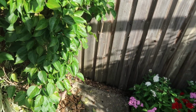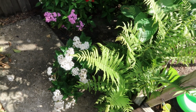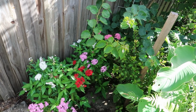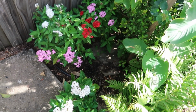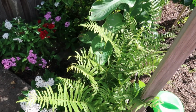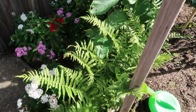And then just trying to pan slowly so I don't give anyone motion sickness. These star cluster, I think they're star cluster panthers, looking absolutely gorgeous in there. They have really filled out this space. And then all of these ferns are self-seeded. Crazy, absolutely crazy.